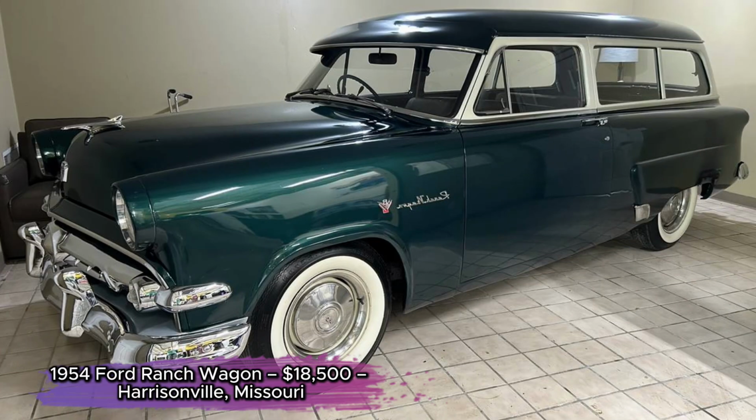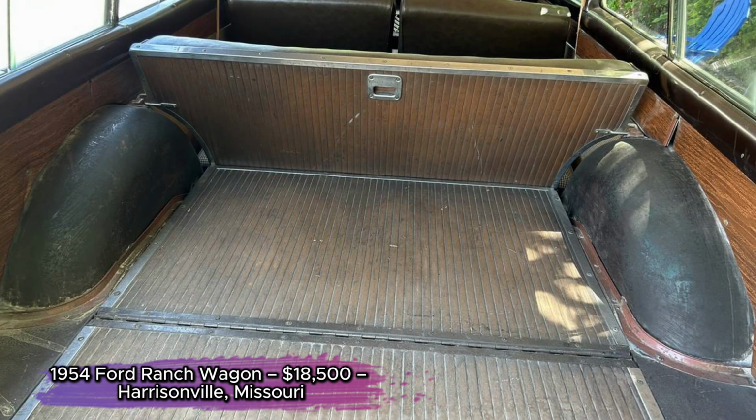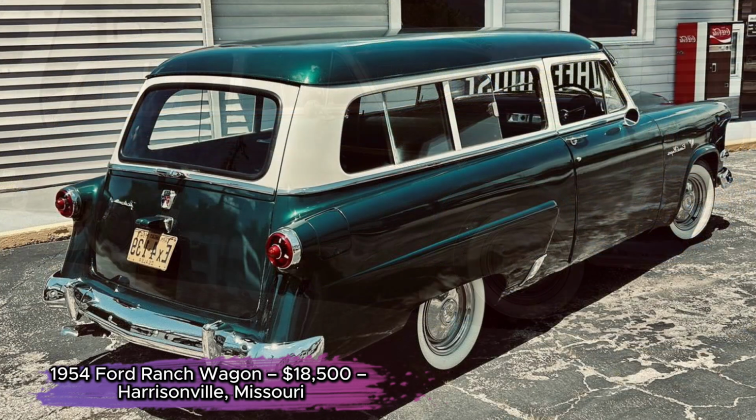Car number 1, 1954 Ford Ranch Wagon, $18,500, Harrisonville, Missouri. All right, let's start with a real gem. A 1954 Ford Ranch Wagon. You don't see these wagons every day, and this one is an eye-catcher for sure.